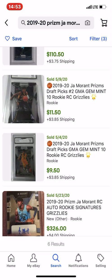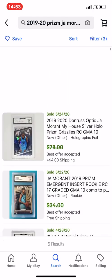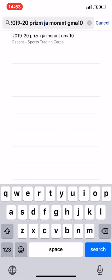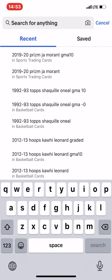So I don't know what's going on with the search history. But then I found graded. One was listed for $119.99. Best offer was accepted. One was listed for $275. Best offer accepted. And for some reason, and I even went and double checked these last night, now none of these are showing up.